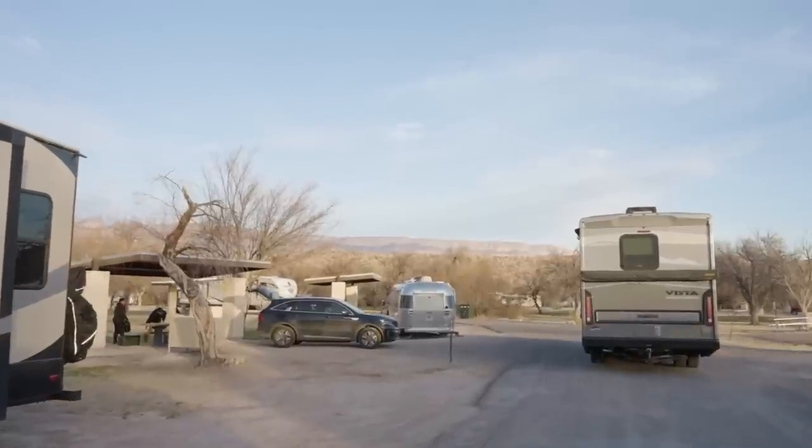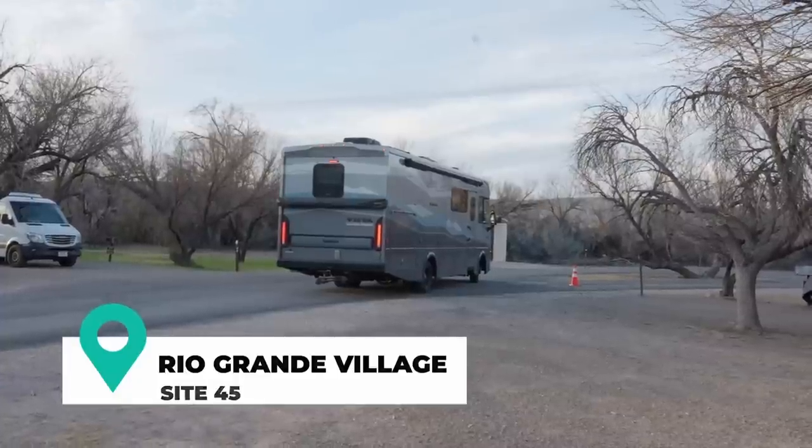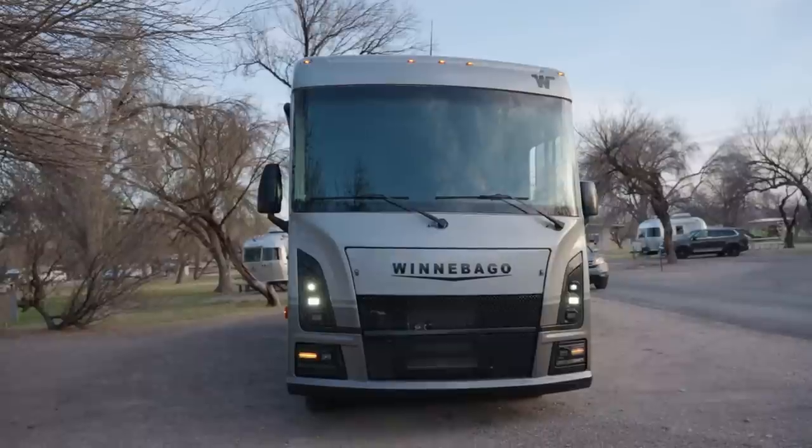So we made it to our site, which is site 45. We are in the no generator zone, so if you are in this area, you have got to rely on your batteries and your solar.